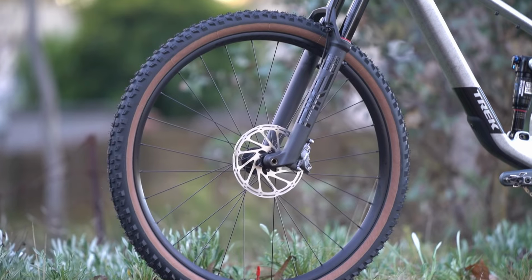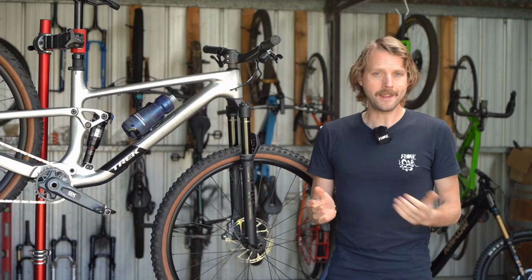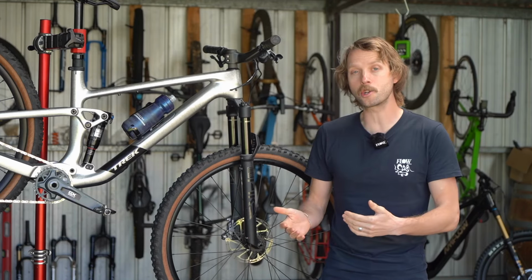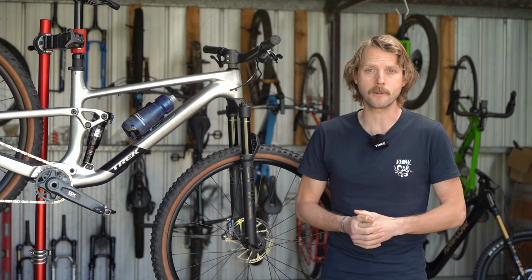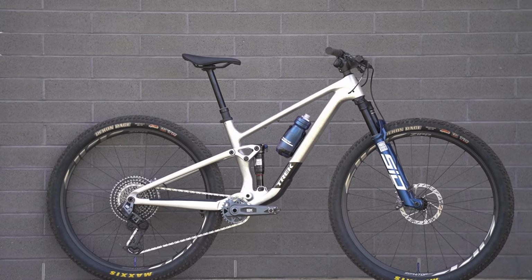Coming at things from the other direction, riders who are looking to mix it up with some marathon and XC racing may be disappointed with the overall weight and the lack of a fork lockout. In this regard, bikes like the Spark and the Lux Trail offer a more race-ready package thanks to their remote-controlled suspension.